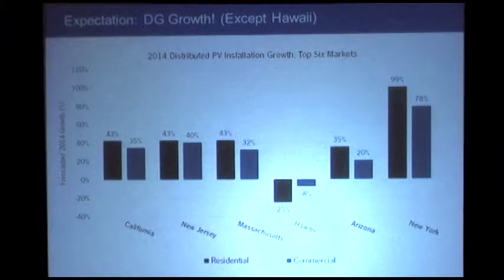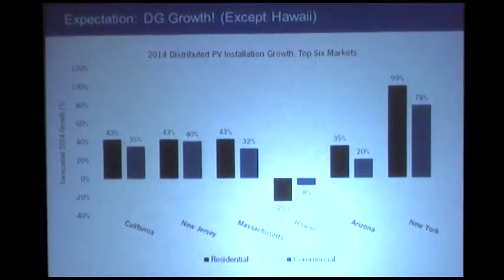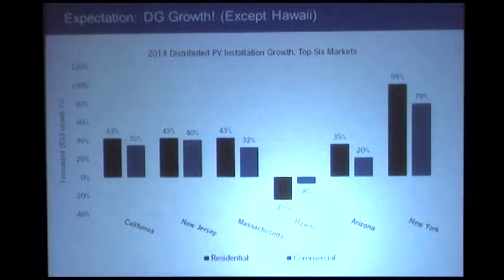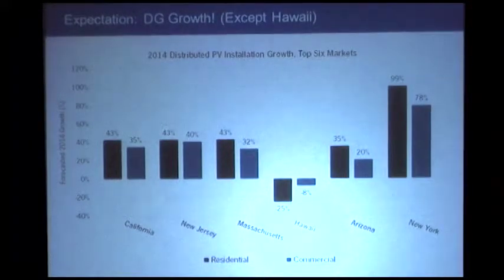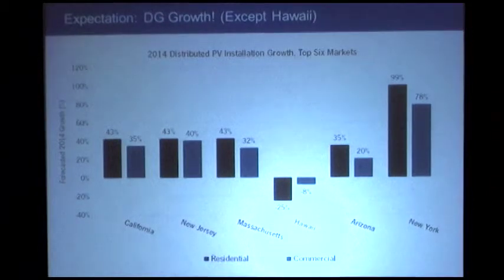The couple trends that I would point to here. First, we expect slightly higher percentage-wise growth in the residential market than the commercial market, though relative to 2013, where again it was 60% overall growth in residential and 4% in commercial, the scales are getting a little bit more balanced here in 2014. And also New York clearly was the smallest on this list, so coming from a much smaller base, this is going to be the year of the New York solar market. We're pretty confident in saying that.